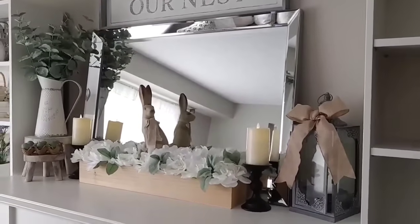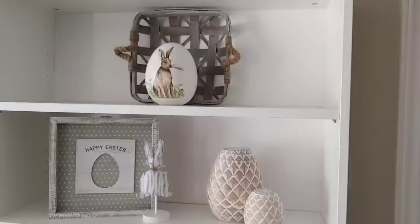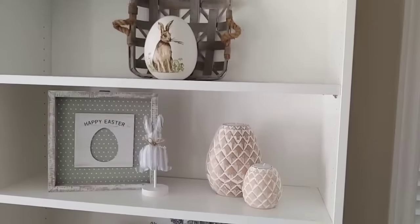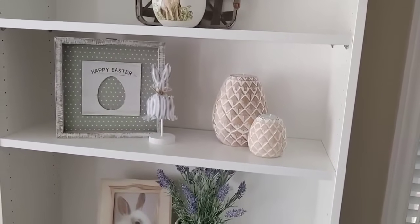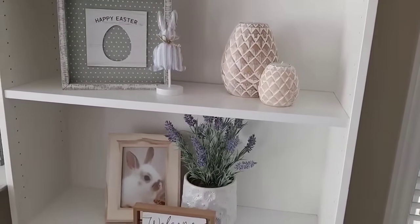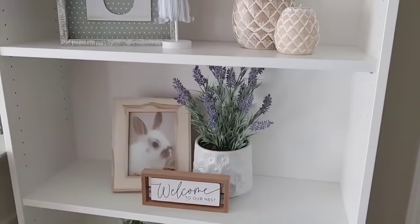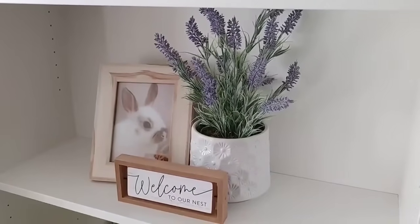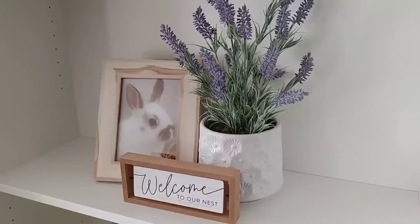And then I just have some really simple decor up here on the top of the mantle, but I really love how it does flow so well with the bookshelves. I did do a decorate with me where I showed how I decorated all these shelves. I think that was a few weeks ago actually, but I really used those neutral colors again. And then I did add some pops of lavender. I think lavender is just such a pretty color, that purple color for spring. So I did try to incorporate a little bit more color than I usually do.